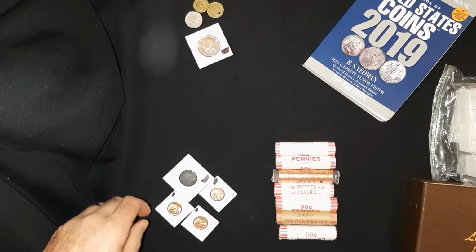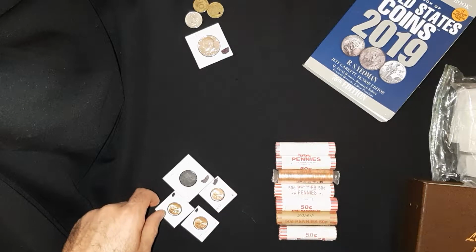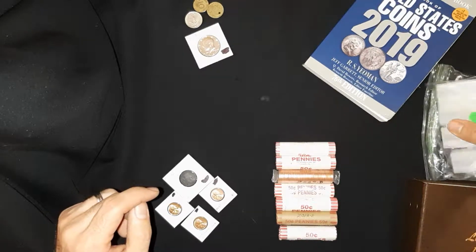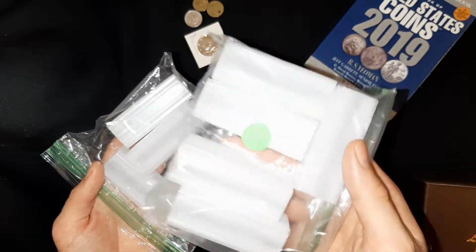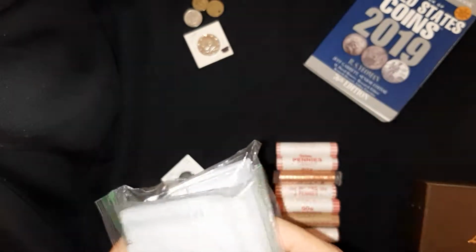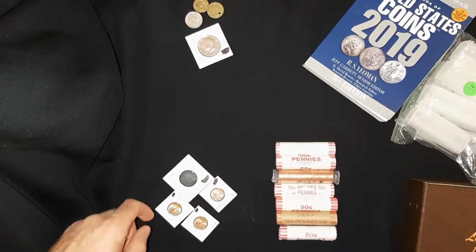You can go. Okay, so some of the things I focused on, I didn't buy any silver, which is really unusual for me, but I bought some storage. Whenever you find cheap storage solutions at the shows, buy it. These are quarter tubes. I got 5 for $1. You can't beat that with a stick. We go through a lot of quarters, so that's going to be great.